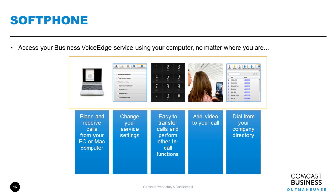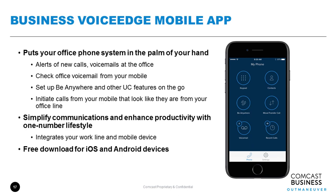This is a snapshot of what our soft phone application looks like. Again, make and receive calls from your PC or Macintosh desktop or laptop. This is also a snapshot of our mobile application, and this is what it looks like on your smartphone. So you can take calls as if you're in the office. You can also dial from your smartphone from this application, and to the end user you're dialing, it appears that you're calling from your office phone. It's a very powerful feature for those on the go. And it's available for download either from the iTunes Store or Google Play.